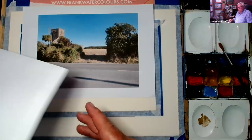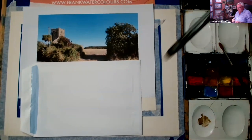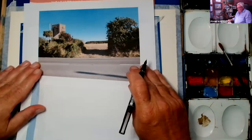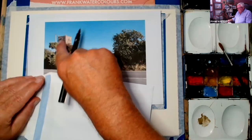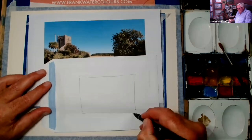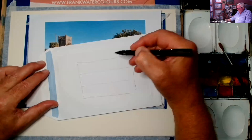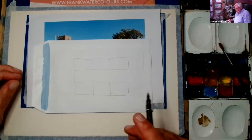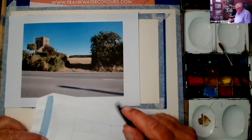Now, I've got this little bit of paper. I'm going to draw something. Right. We have to make a decision about having what I call a pinch point. I think it's this, obviously. If you've got your landscape proportion, you really do need to break it into thirds. This is a bit rough, but that's not too bad, is it? Sort of thirds. And what you need to do is have this point here along the bottom.